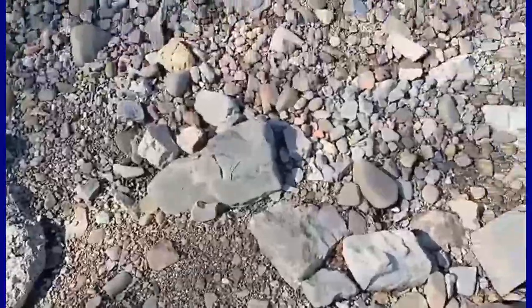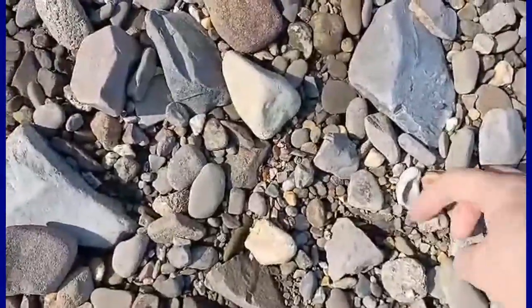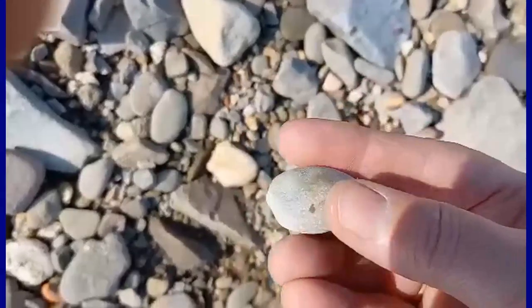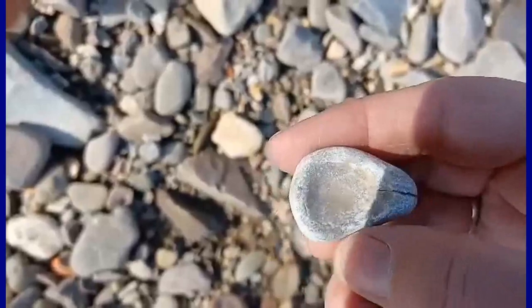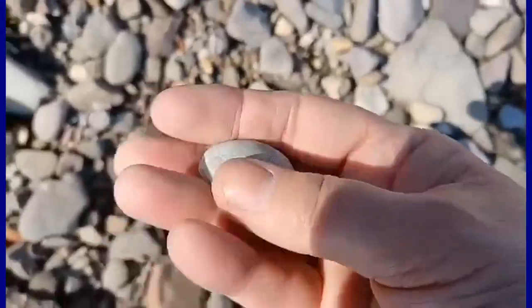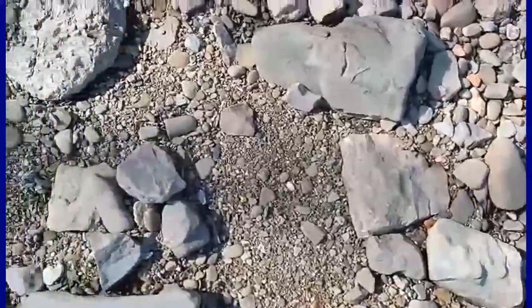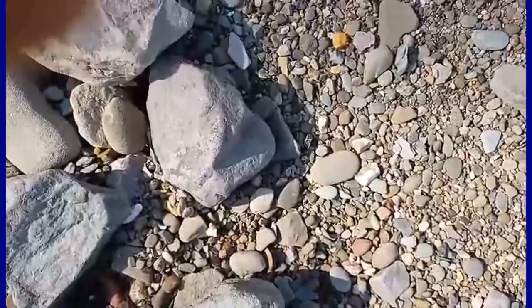A bit hard getting my eye in today, but I do believe we have a very worn fossil. Yeah, that's a devil's toenail, extremely worn by the river, but that is devil's toenail, or Gryphaea if you want the technical name for it. But that's not what I came to stop for. That's a secondary.